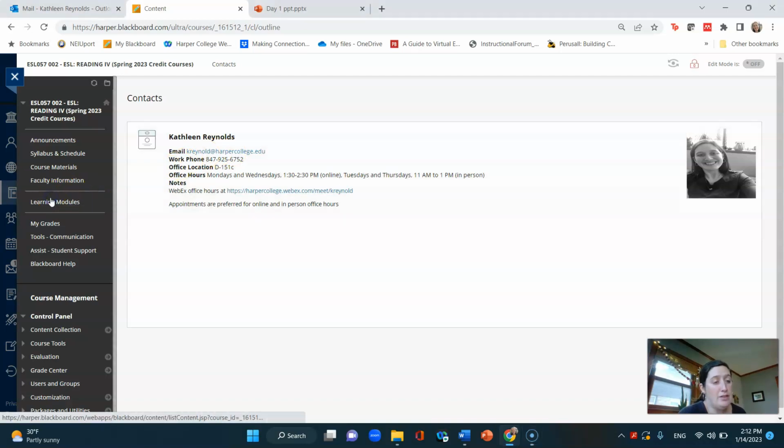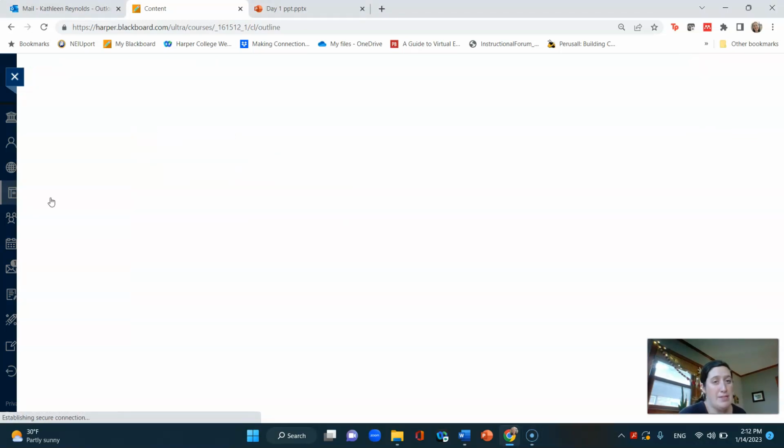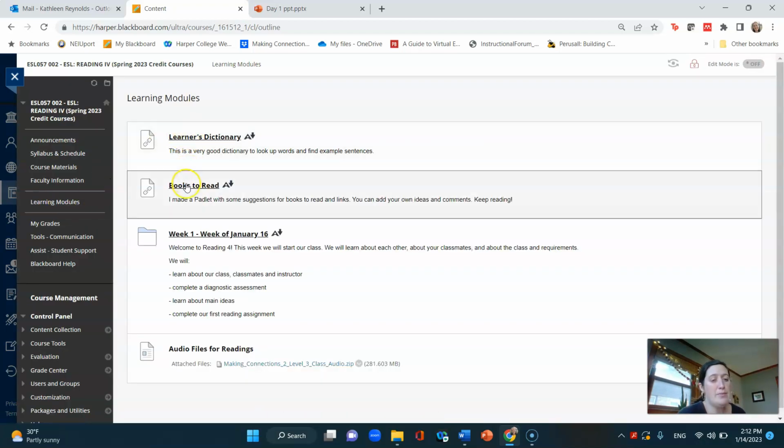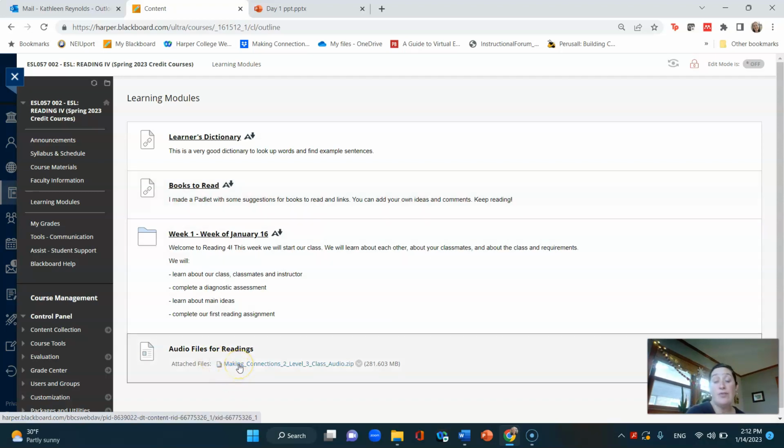This folder called Learning Modules is where most of the information for our class will be. First we have some resources that we can use anytime. We have a dictionary that can help us with vocabulary. We have a books to read tab that shows us different books that you can read for the future that will help you improve your English. And we have the audio files for the readings in our book, so you can listen to them while you read if that helps you.